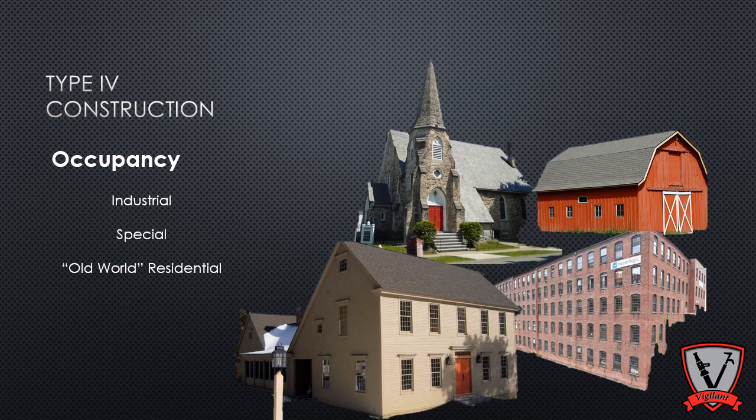These special occupancies include churches, barns, bowling alleys. Any building that requires a large open area can be considered Type 4 building construction, or should be thought of as possibly being Type 4 building construction. We also find many old world residences, old world construction that are made from Type 4 building construction, where the interior framework of these buildings, like this salt box pictured, is made from post and beam construction.